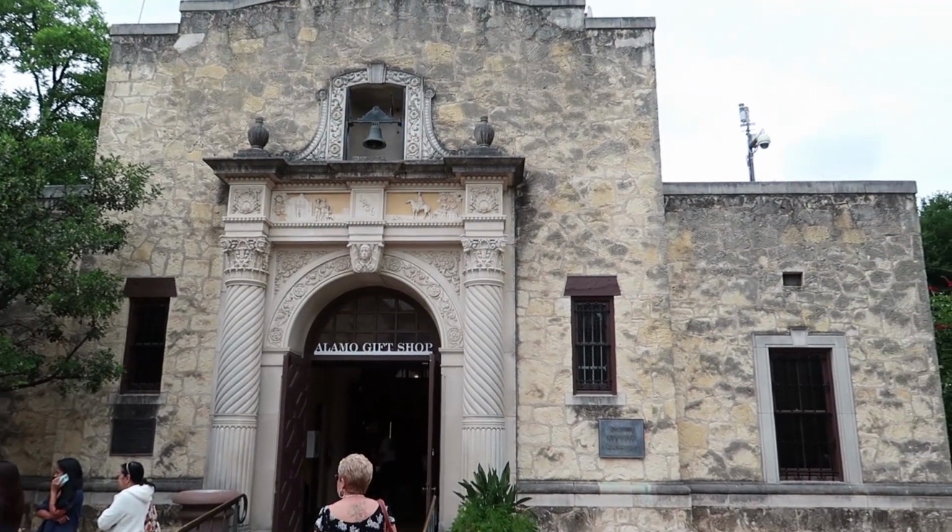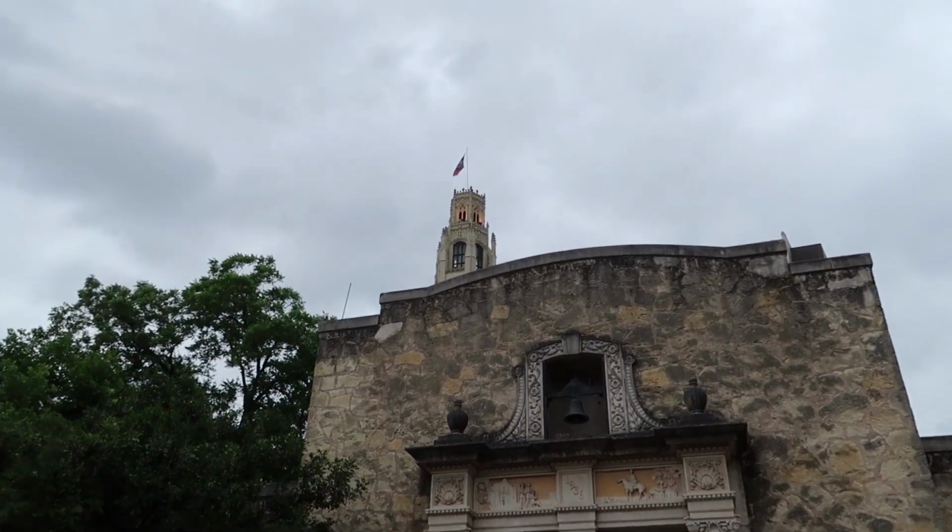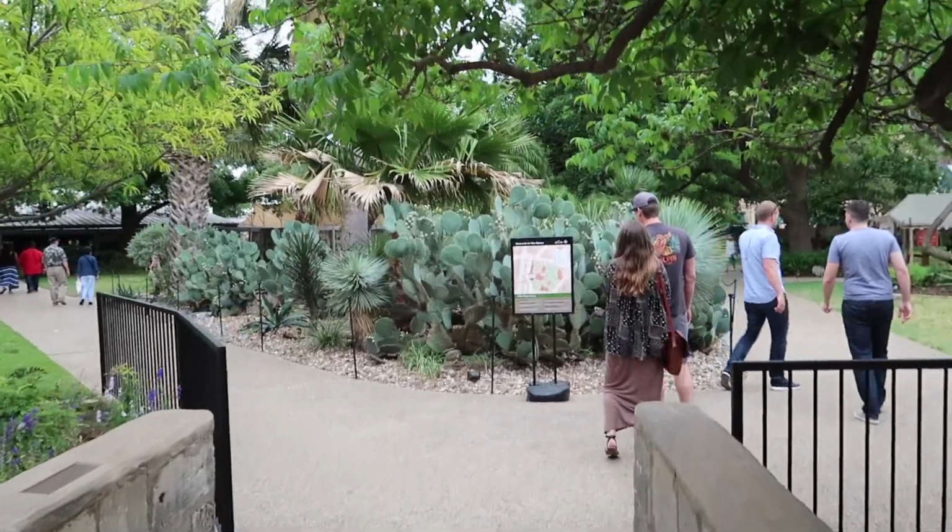So they ask you not to videotape inside the church. So sorry guys, you guys will have to come to the Alamo to see the inside of the church. It's pretty cool in there, but now we're gonna check out the properties on the outside here. And no attraction would be complete without the Alamo gift shop. Oh, look at that. I love how that looks right there. All right, we are coming.